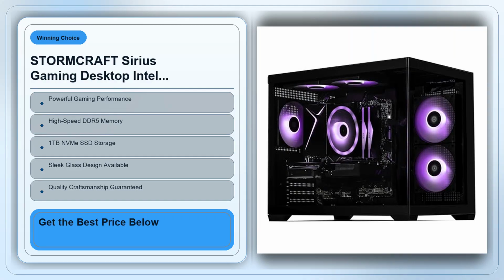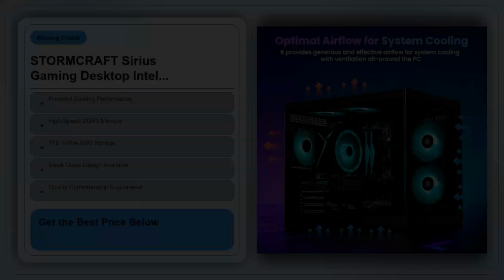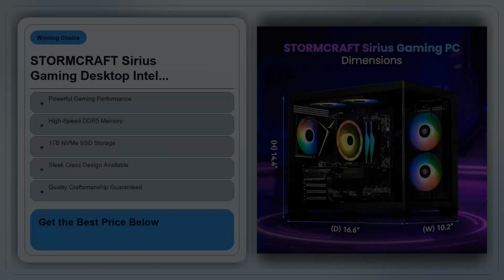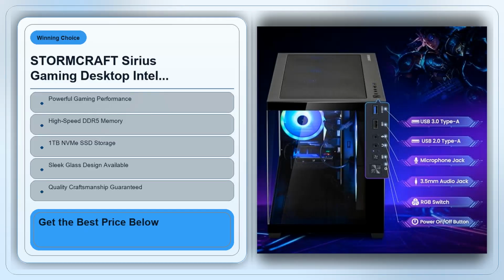It also makes sense for anyone who wants a ready-to-play PC that doesn't require a separate graphics card purchase. The system arrives fully assembled, so you skip the build-your-own learning curve. For a small office that needs a powerful workstation for occasional CAD work or 3D rendering, the GPU and CPU combo is more than adequate, and the Wi-Fi 6E will keep the network traffic smooth.